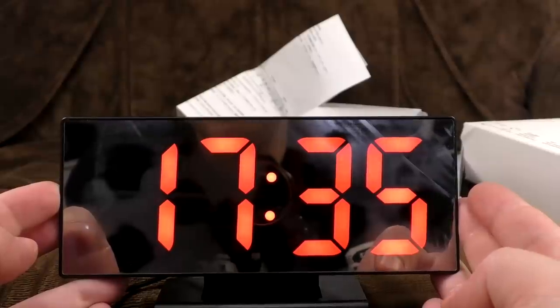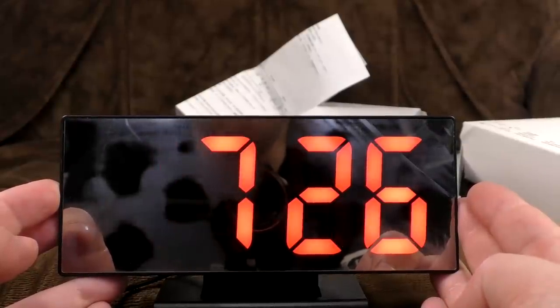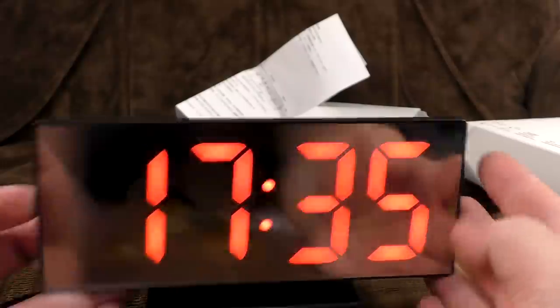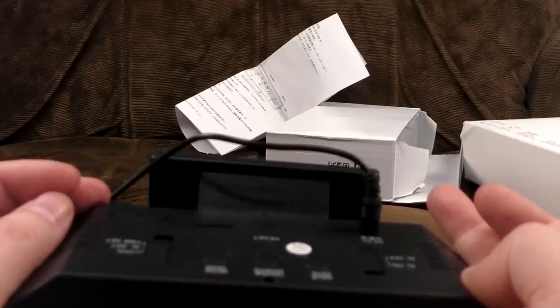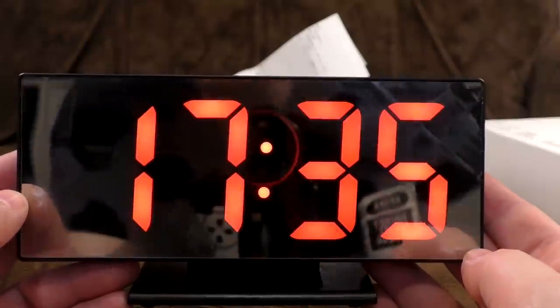Ooh, blimey, is that the time already? This is actually much better looking. Ooh, 7:26, is that supposed to be... What is that, the date? And 23 degrees Celsius. Does it just keep flicking through those? Apparently it might. Oh, well, that's exciting. That's not the actual time, by the way. I couldn't be bothered to set it properly, because who cares?